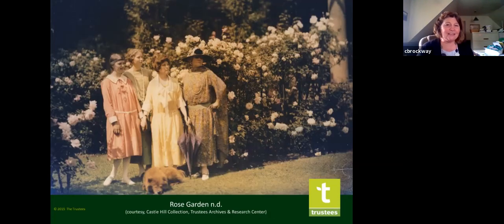This is a photograph that I love. Here's Mrs. Crane and her daughter and niece and another woman who we don't know in the rose garden. I would personally love to know what they're looking at, but certainly a wonderful pose. And you can see not only the shrub roses, but the standard roses behind them in the garden that look very similar to that picture of Mrs. Foote in her own rose garden in Marblehead.